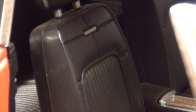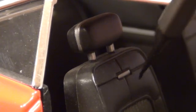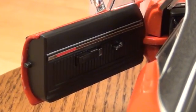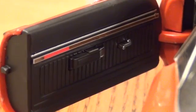They did a nice job, I think, on the seat backs. They give us ample detail. And they did also include painting in some chrome accents there on the seat back and the headrest supports. And here's a little different angle of the driver's side door detail.